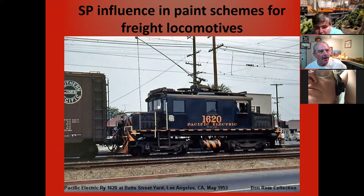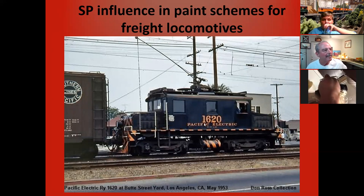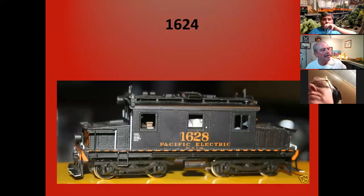The first order came from Baldwin. They wanted to get another order, and so they let it out to bid. And actually the repair shop, the PE repair shop in Torrance, underbid Baldwin, and they fabricated an exact replica of the Baldwin locomotives at a cheaper price. And this is the model here.